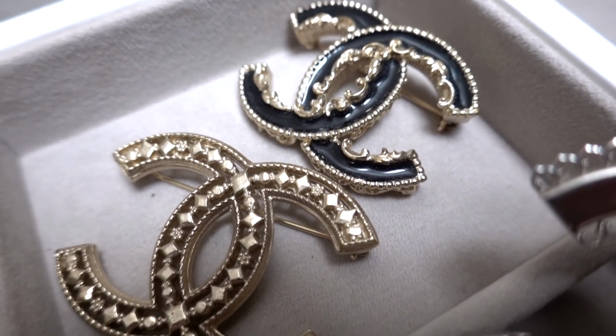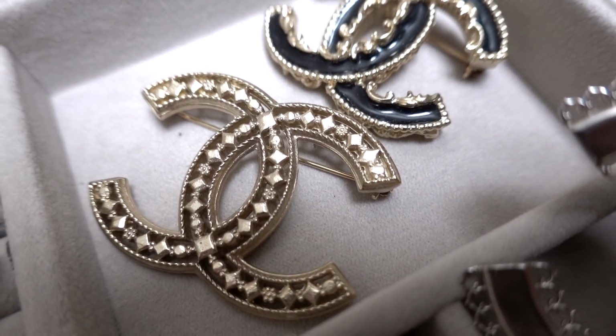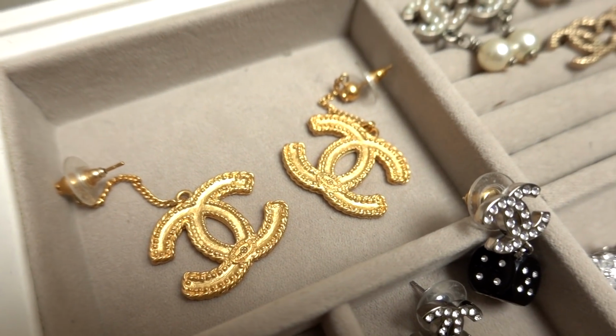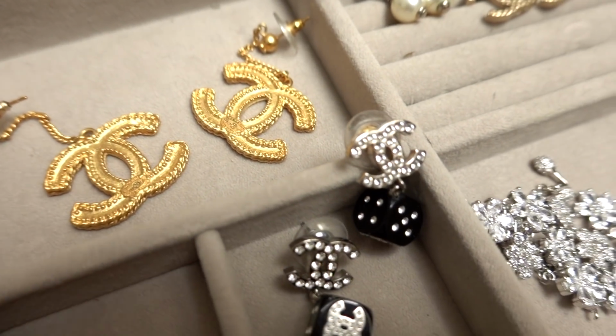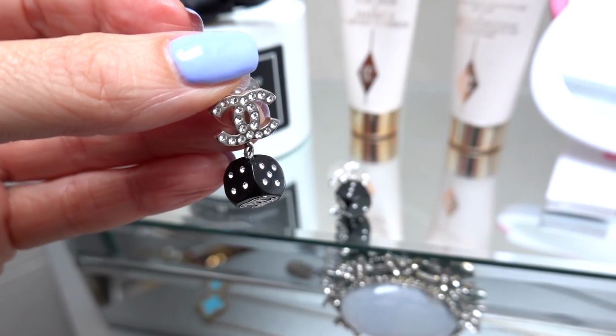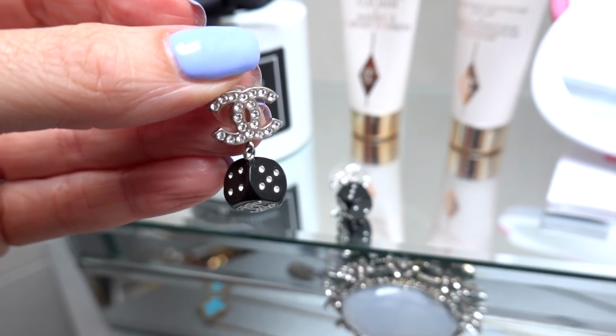It's not like with some designer items, they're always coming out with new stuff and you're like, oh yeah, I feel like I need that, I need the next thing. But with their brooches and their earrings, I feel that there is a classic quality to them where they don't change them so drastically.